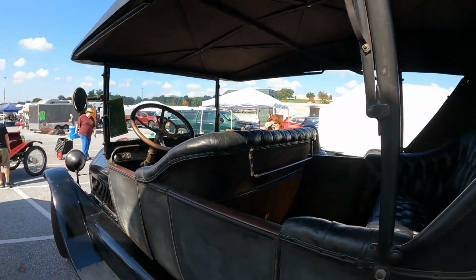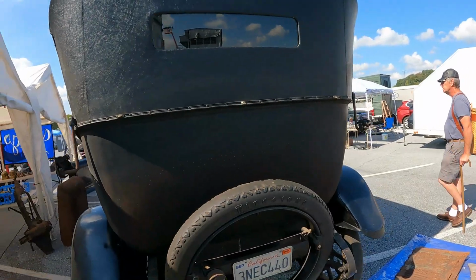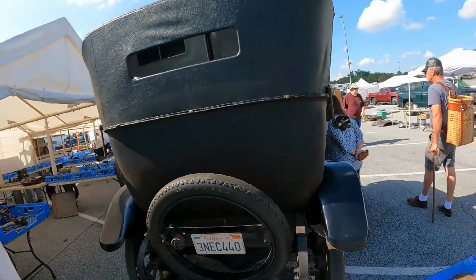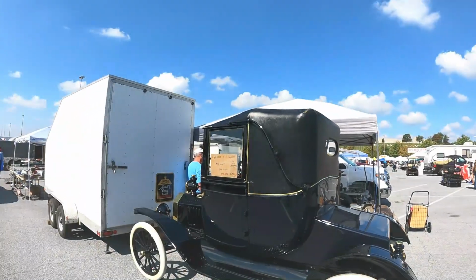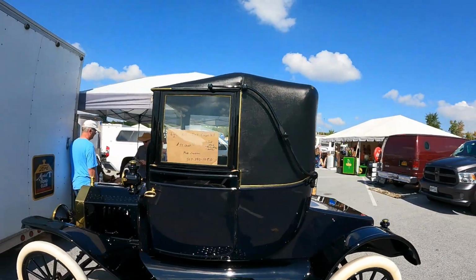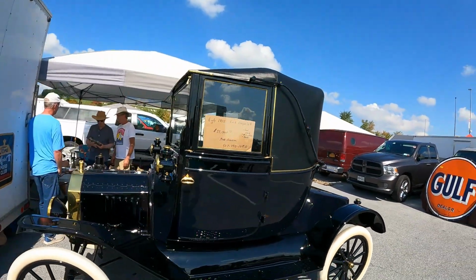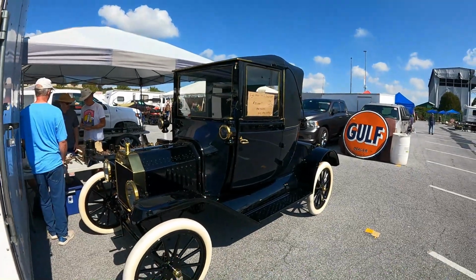Check out all these bikes. $1,800 for this first one right here, this white one. 1,200 for this one here. There's another bike guy over this way. Oh, is there? From New York, I think. Lots of old bikes.